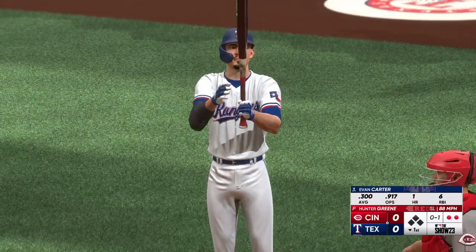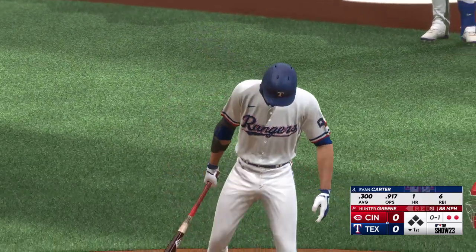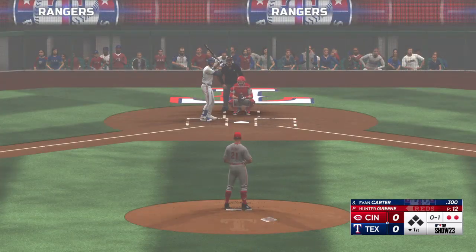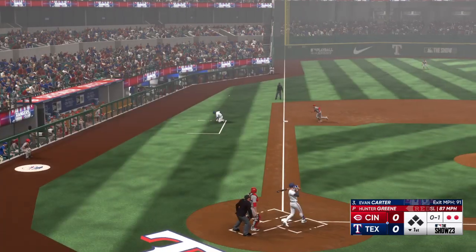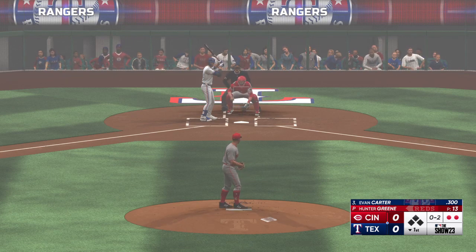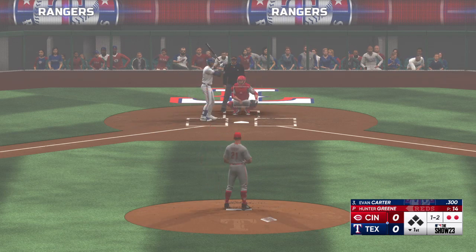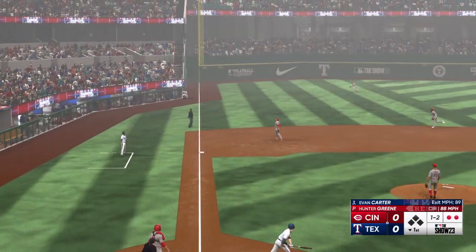Evan Carter in the box now, no balls and a strike. He's someone that really beats up on right-handed pitching. The lefties, however, give him a little bit more trouble. Here comes a pitch. Foul ball there. Next pitch downstairs. One and two count. First two hitters get punched out on strikes. Take some notes from the dugout when you get your chance.